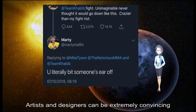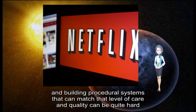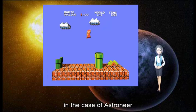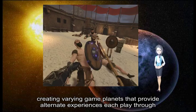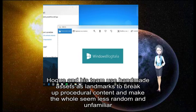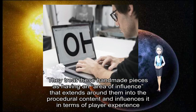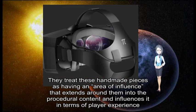Artists and designers can be extremely convincing, and building procedural systems that can match that level of care and quality can be quite hard. That being said, having procedural systems enables scenarios that would otherwise be impossible. For instance, in the case of Astroneer, creating varying game planets that provide alternate experiences each playthrough. In generating the landscapes of Astroneer, Hoque and his team use handmade assets as landmarks to break up procedural content and make the whole seem less random and unfamiliar. They treat these handmade pieces as having an area of influence that extends around them into the procedural content and influences it in terms of player experience.